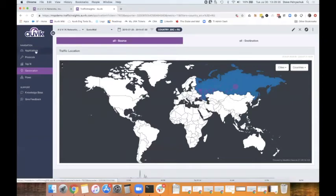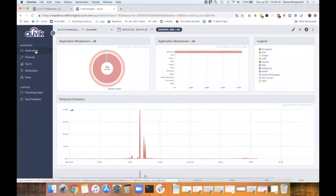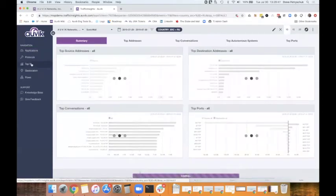So we can quickly pivot into the applications to understand what types of applications are in use. Not surprisingly, a lot of it is encrypted. All right, so now I want to understand, who is it and where are they going and what is this encrypted traffic? Should I be concerned?